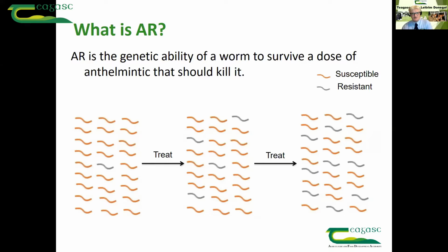So what is anthelmintic resistance? Anthelmintic resistance is the genetic ability of a worm to survive a dose of anthelmintic that should kill it. We all hear about global warming, and we may talk about global warming. It's actually worming that probably causes anthelmintic resistance, because farmers are probably doing too much worming or too little worming, underdosing.